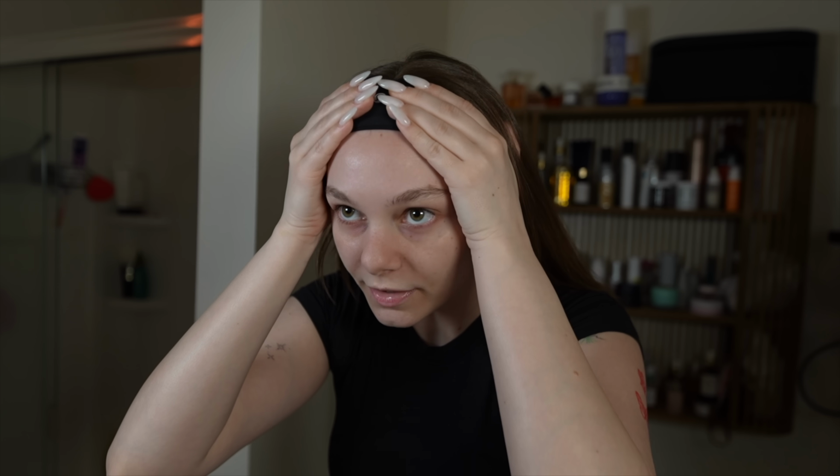So now you can see the bangs are not coming out and doing weird things, but I don't like leaving it like this. A lot of people leave it like this. I feel like it looks a little weird on me. So I'm going to barely push it back so you can see my middle part a little bit. I feel like this looks the best on me. I like my hair to come over. I like to be able to see that I still have a middle part.